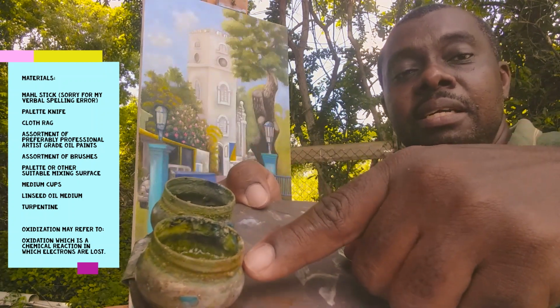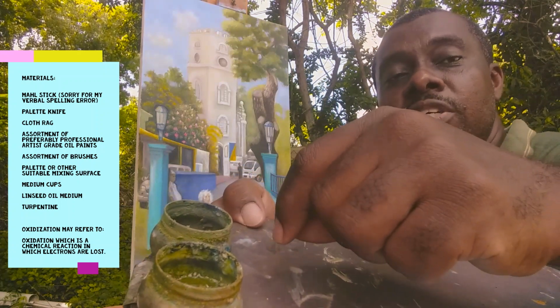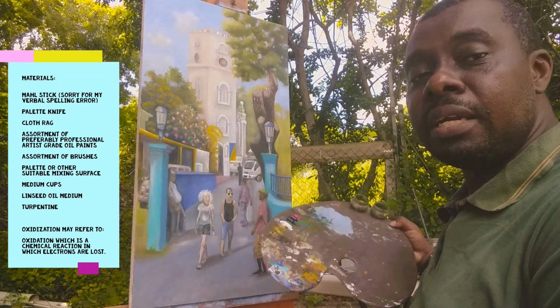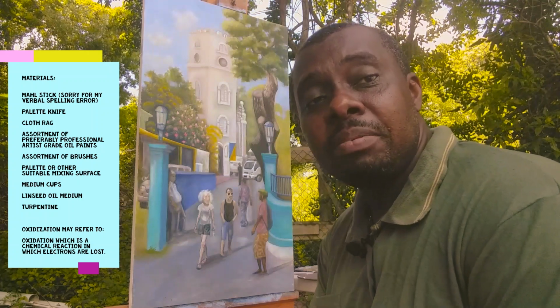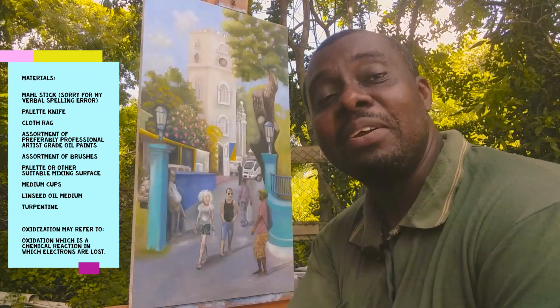So turpentine to clean my brushes, and the linseed oil, I can put a mixture or ratio of that with turpentine based on something called the fat over lean method. And in discussing the fat over lean method, as simply as I can, I'll try to explain it to you, because it is always a little tricky for some people, and even sometimes for me to wrap my head around.